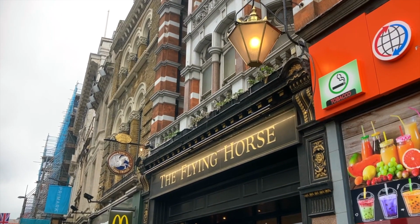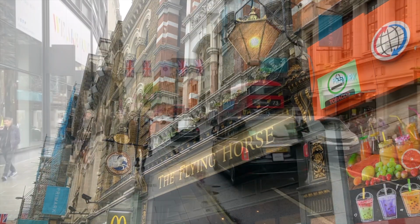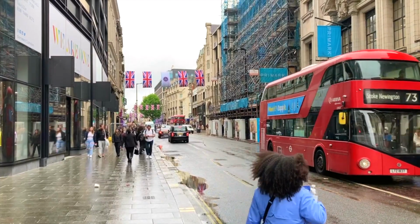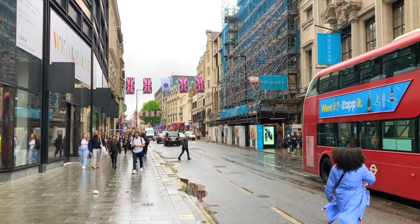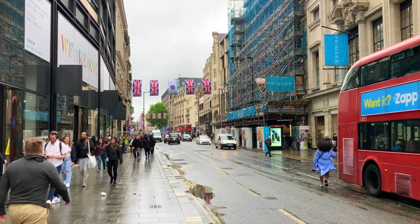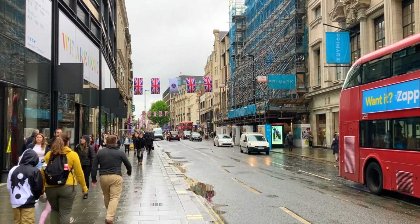Although there are plenty of pubs dotted around the area, the Flying Horse is, believe it or not, the only tavern to be located directly on Oxford Street. I guess the rest of the space is needed for clothes shops after all. At one time though, there were some 34 pubs on Oxford Street. Now that would be some pub crawl.